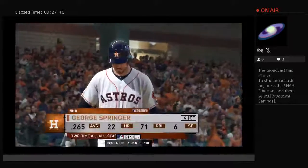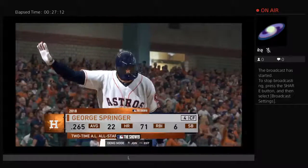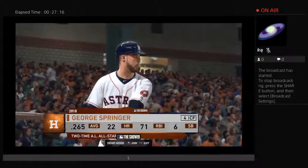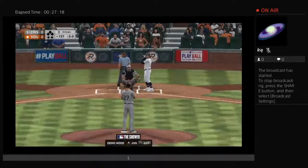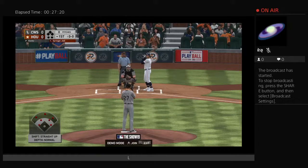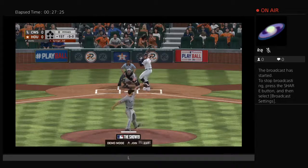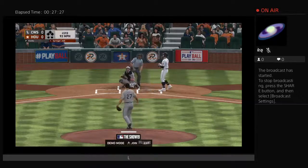In now, George Springer. He'll lead things off here in the bottom half of the first. The Astros center fielder, George Springer. First pitch on its way. A ball and no strikes.